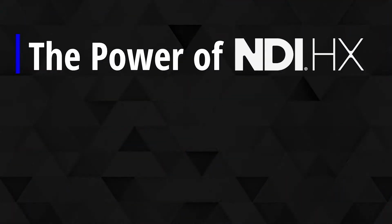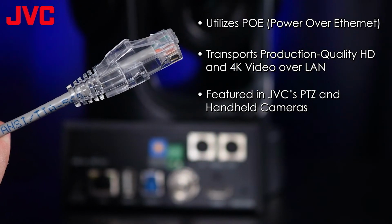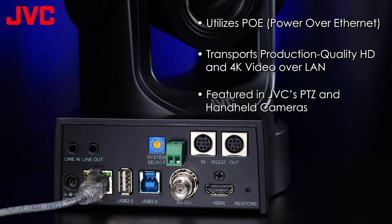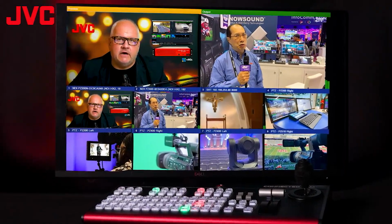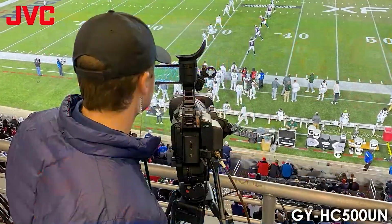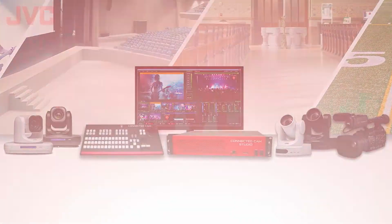With JVC, using your NDI camera couldn't be easier. NDI features plug-and-play operation, connecting cameras such as our PTZs to your network with a single cable. Using NDI technology, our products come with maximum compatibility in mind. Whether it's the big game or the big meeting, JVC knows performance matters.